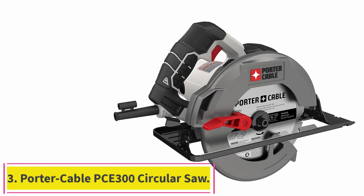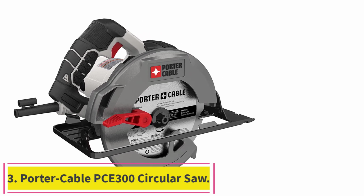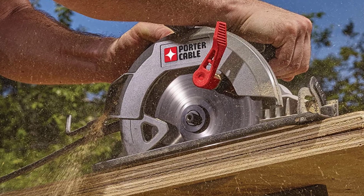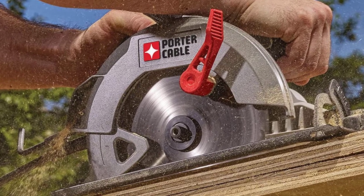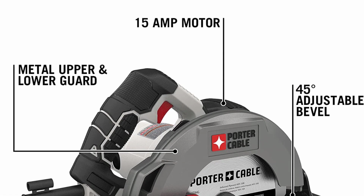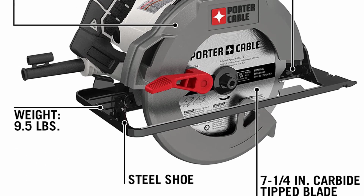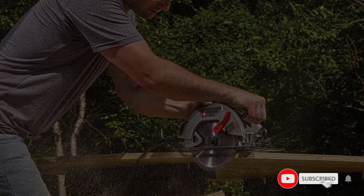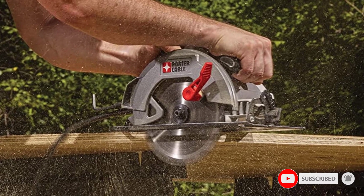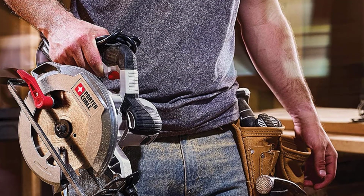Number 3, Porter Cable PCE 300 Circular Saw. For a price this good, you'd expect the Porter Cable PCE 300 to be a shoddily made circular saw that you throw out after a couple of projects. But for such a low price, this saw has incredible staying power. Based on what we observed, you could remodel an entire house using this, and it would still keep on spinning, at 5,500 RPM unloaded. The PCE 300 is the best circular saw for the money that we've found so far.